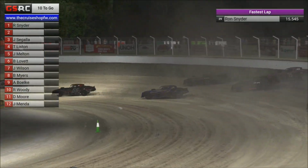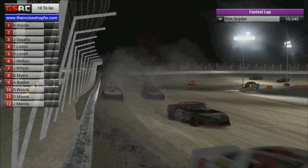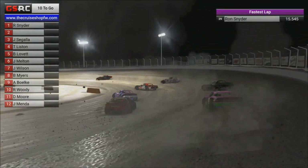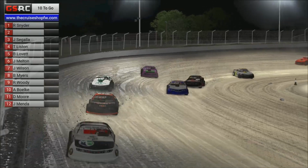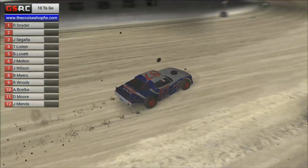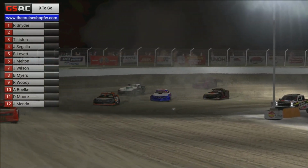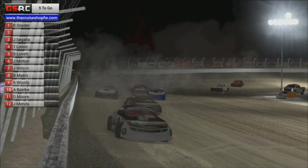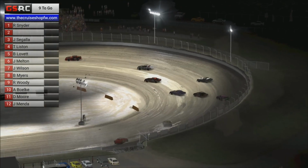Luckily for Todd Liston, though, he does have until at least about position 8 before he's going to start getting worried. So he's hovering around 4th place right now. He's trying to make a charge on the inside on what looks to be the 81 of Joe Segala, but Segala's using that top side to his advantage, so it's going to be a battle of each line and a little bit of a battle of real estate on corner exit by the looks of those two.